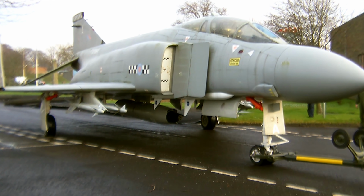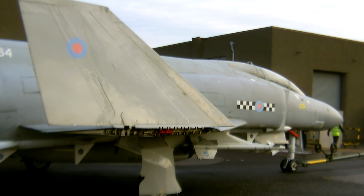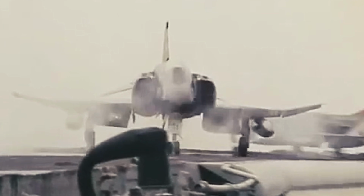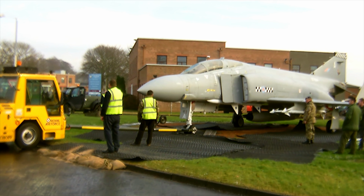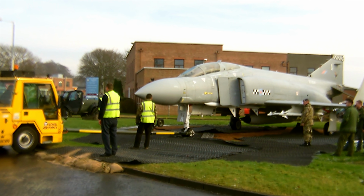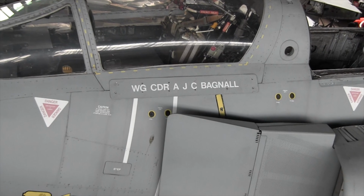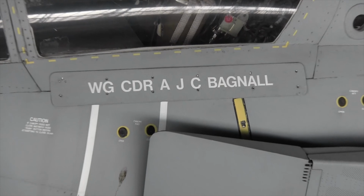This is the Phantom which we bought, XT-864. It first served on an aircraft carrier, the Ark Royal, before transferring to the Royal Air Force. It was retired in 1989 to the front gate at Leuchars. It's got my name on the side of it. That was one of the great perks that I had when I left here as the station commander.